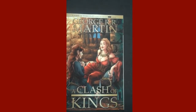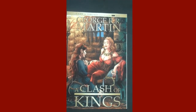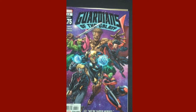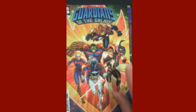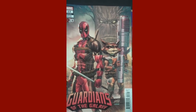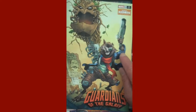George R.R. Martin, Clash of Kings, Part 2, and that is issue 12. And then from Marvel, we have issue 13 of Guardians of the Galaxy. And the beautiful variant cover for Guardians of the Galaxy. And then we have the Nerdy at 30 Deadpool variant. And then Heroes Reborn variant.